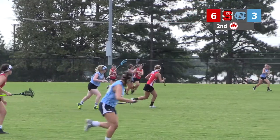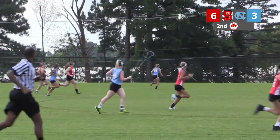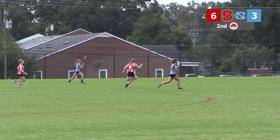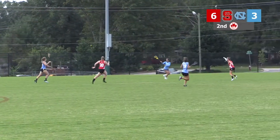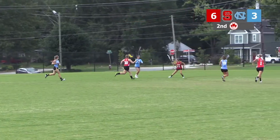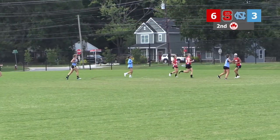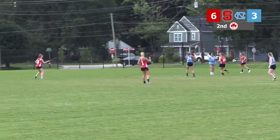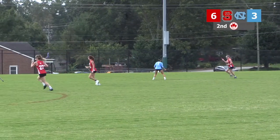Oh, that's a great pass by Tessa to Kimberly. Tar Heels are off to the races. Riley, and now the Tar Heels are going. Riley back to Kimberly. Kimberly shot, scooped up easily by Beers. Good save. Beers makes it look so easy.